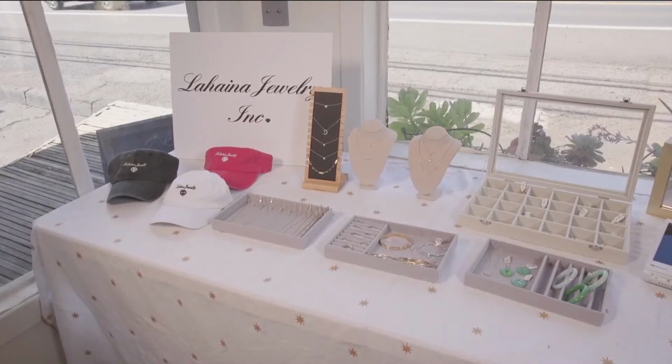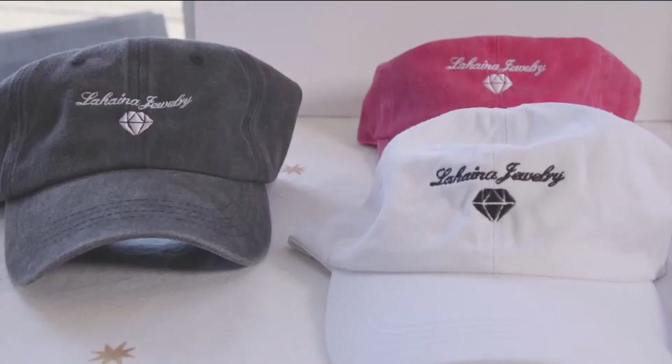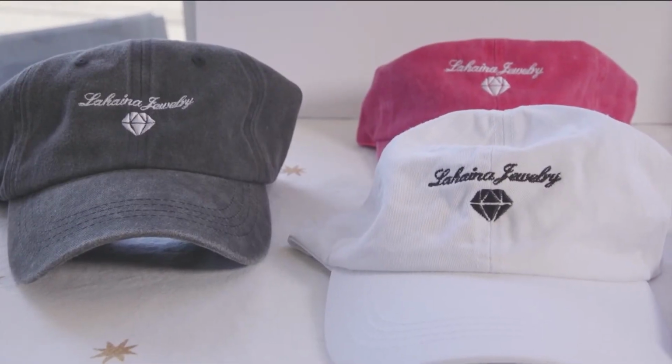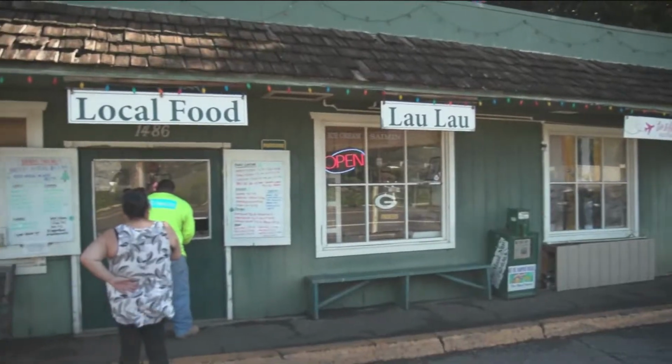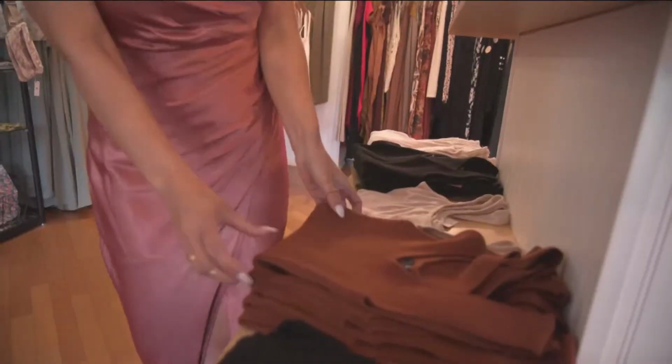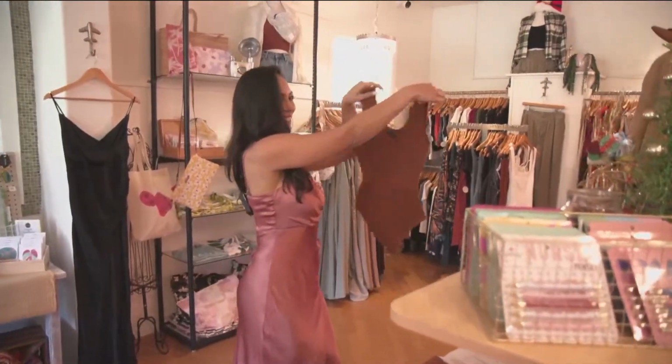It's been quite a sad and intense few months, but with the immense support that we've gotten from the community, we could not be more grateful for this Maui community, and we look forward to moving forward. We're located right next to our family restaurant, so it's a one-stop shop. You can get food and you can stop here to get all the goodies, so it's nice to have the best of both worlds over here.